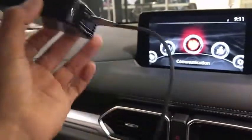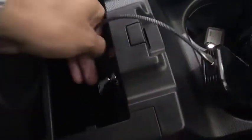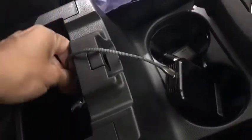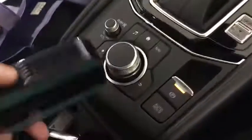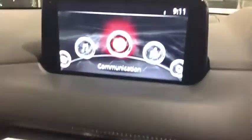So what I'm going to do is install the new App2CAR with a USB port into the USB port of the car. Hopefully you can see a little bit, it's a bit dark here. Just plug and play. There we go. So the product is going to start giving signal, and you're going to see the screen in a few seconds.